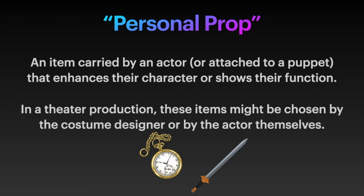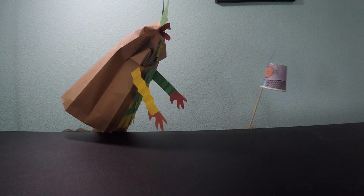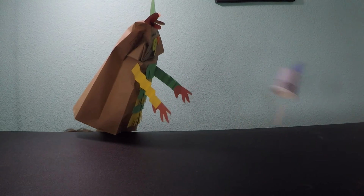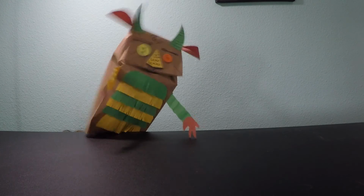In a theater production, these props would be chosen by the costume designer, or sometimes by the actor themselves. Try to think about the character you're creating as you make your puppet. What kinds of things might they use as a personal prop? Now that we're thinking about our cast of characters, maybe you have some story ideas in mind. You don't have to have an exact script yet, but thinking about it will give you some ideas when you're designing your puppet. Some other things to consider are: what will they be doing? Do you want your puppet to have a functioning mouth or movable arms? Will they be turning around on stage? If so, you should consider decorating the back as well.